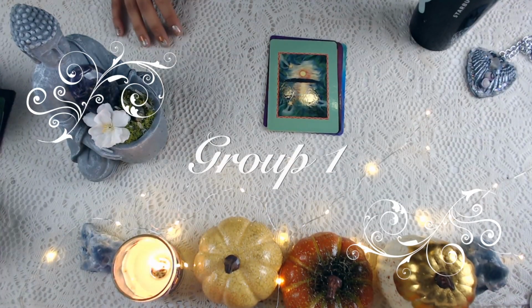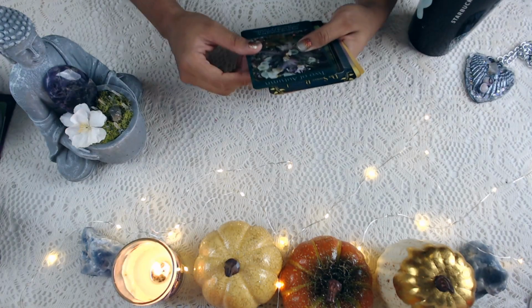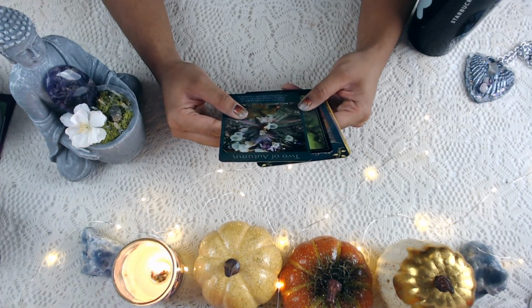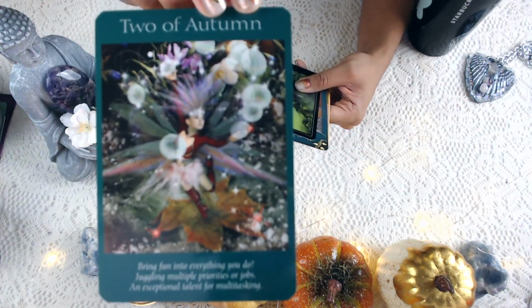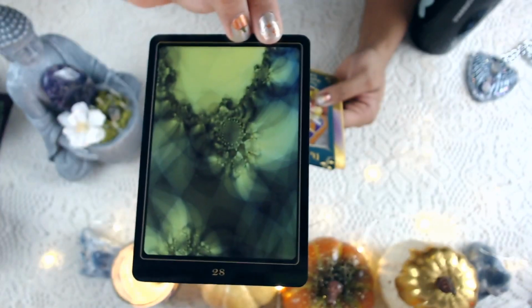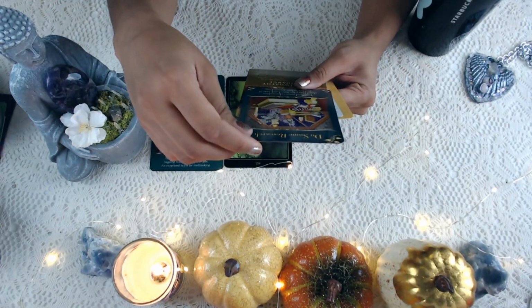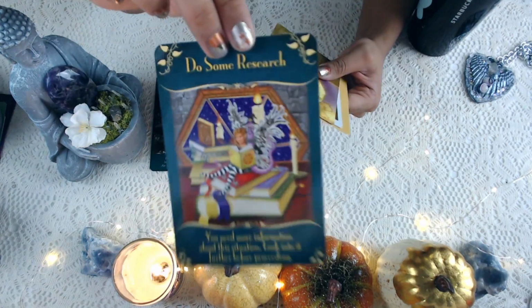Okay, so option number 1, let's go ahead and look at your cards. Okay, we have 2 of Autumn, which says, bring fun into everything you do, juggling multiple priorities or jobs, an exceptional talent for multitasking. So we've got here 2 of Autumn. This is a very busy card, very busy energy. And then we've got number 28, and it's green. So we already have a lot of green energy here. The next card is also green. Do some research. You need more information about this situation. Look into it further before proceeding.